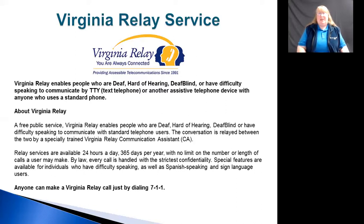The Virginia Relay Service is one of the many telecommunications relay services throughout the country. And these services were set up to facilitate calls between folks who use regular telephones and folks who need specialized telephone equipment. So whether they're using a captioned phone or a text telephone or other kind of telephone device to make their calls, the relay service is there to make sure that they can connect correctly.